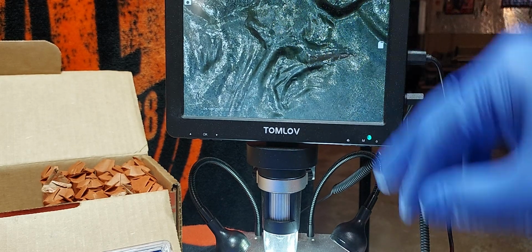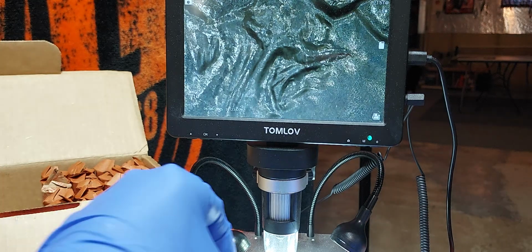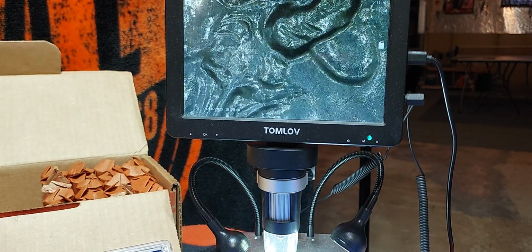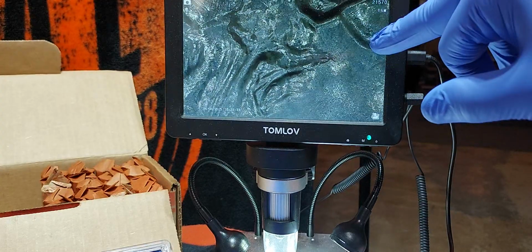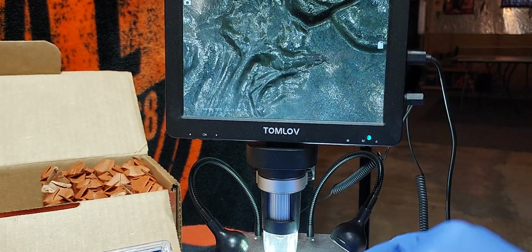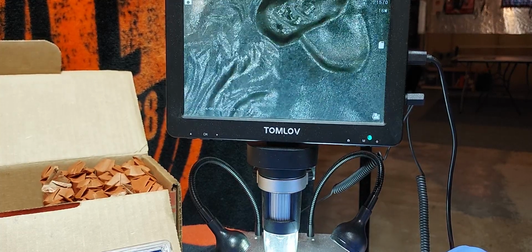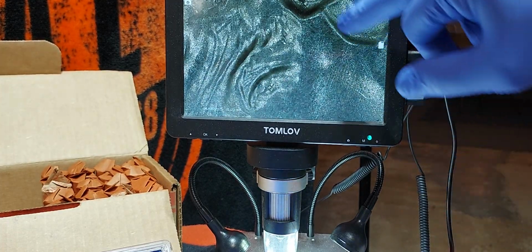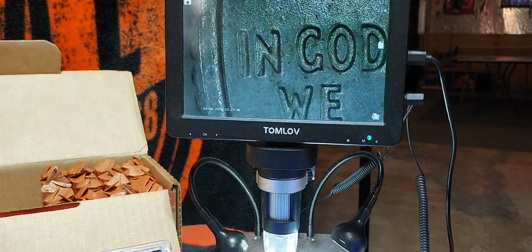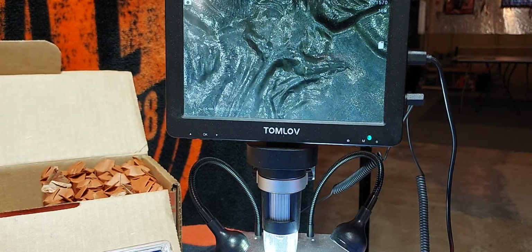All right, I told you at the beginning that we'd do a real quick comparison of another coin just to get a clearer picture. So pay attention right here to this part of the ear and how it comes across, how there's this obstruction right here on this quarter, but when you come over here to this one, there is no obstruction. It's clear, it's flush. So that obstruction right there is a strike through error, and it's not supposed to be there.